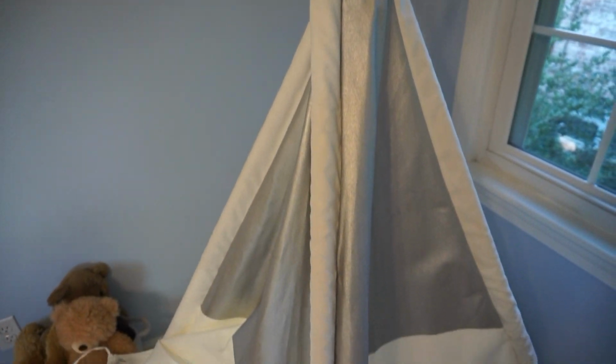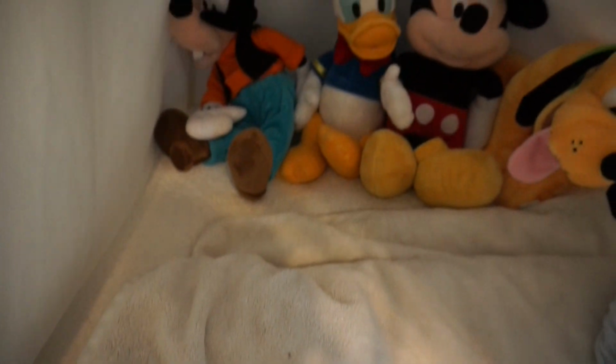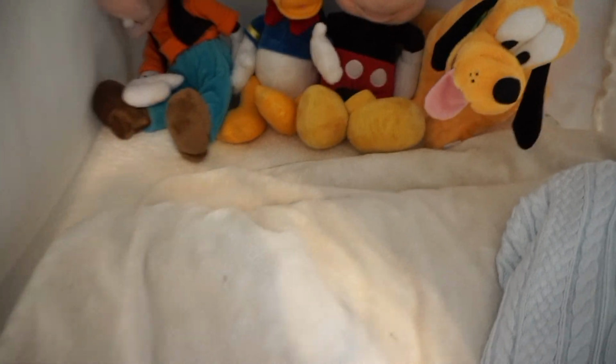So I tried to create a lot of cozy and comfortable aspects of the room to really soften the hardwood floors, and I feel like that's one of the best ones. The teepee is gray and white just like the other elements of his room, and it's got these gorgeous little crosses down at the bottom to give it some extra detail, and this is the cushion I mentioned before, and inside we've just got blankets and some of his favorite Disney stuffed animals.